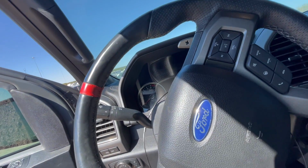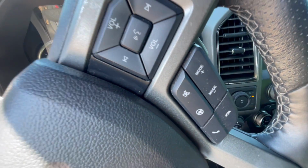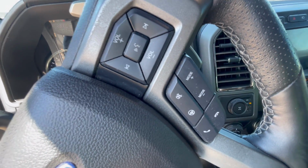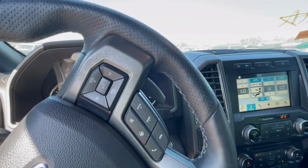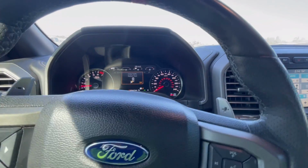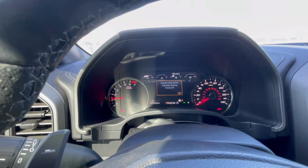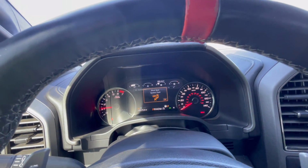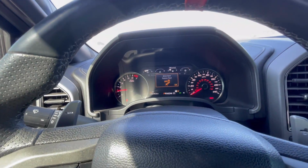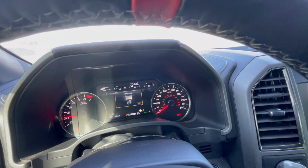So we do have a key. Let's see what happens. Power? Wow, it sounds like a V6. Cross traffic system fault. Dimming is okay. 43,000 miles. Normal cruise active. Blind spot system fault. Oh, because the mirrors are in.